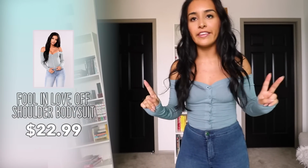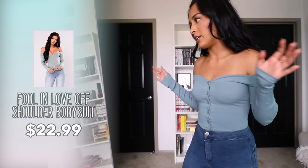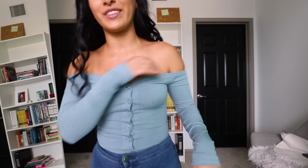Love it. On to the very last bodysuit that I got. This is called Fool in Love. It was $22.99. I think that this is entirely my style. I feel like it's super romantic and it would be really cute to wear on a date night or even a first date. Then again, what do I know? I do really, really like this a lot.